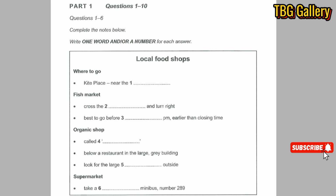Part 1. You will hear two neighbours who live in an apartment block talking about shopping for food. First, you have some time to look at questions 1 to 6. Now listen carefully and answer questions 1 to 6.